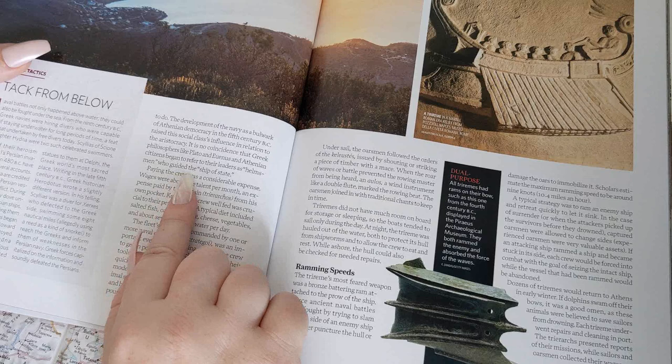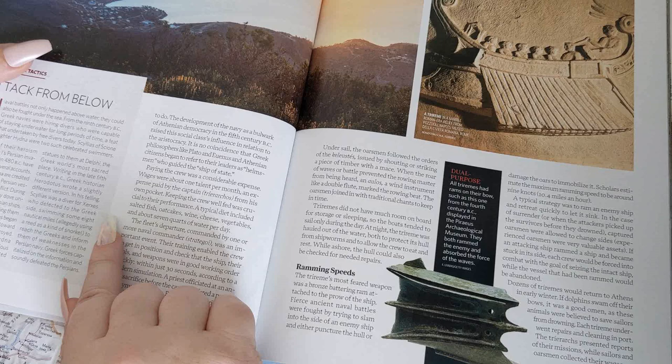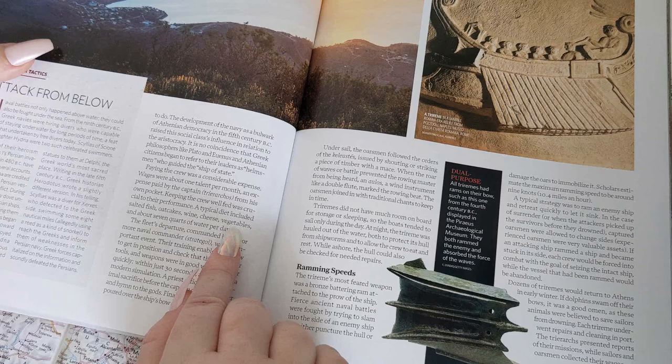Paying the crew was a considerable expense. Wages were about one talent per month, an expense paid by the captain, or the triarchus, from his own pocket. Keeping the crew well-fed was crucial to their performance. A typical diet included salted fish, oatcakes, wine, cheese, vegetables, and about 7 quarts of water per day.